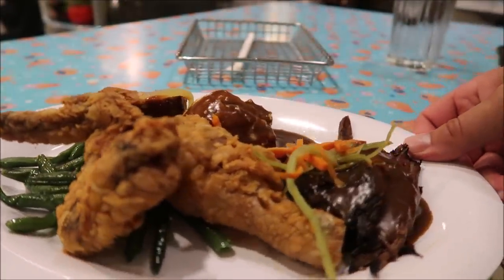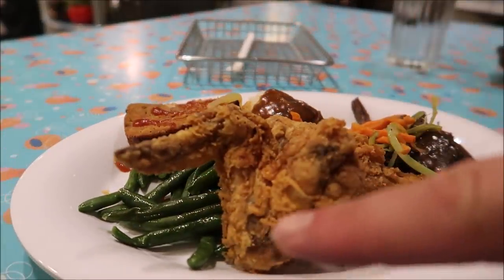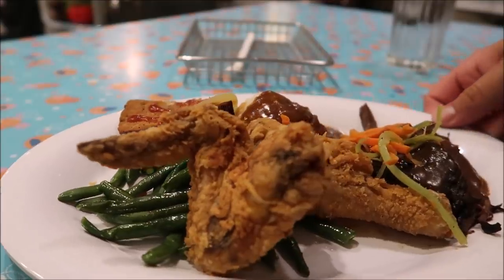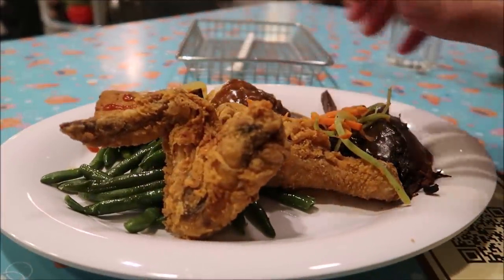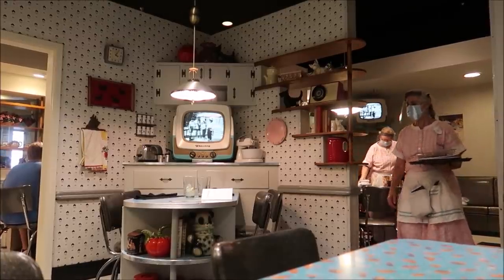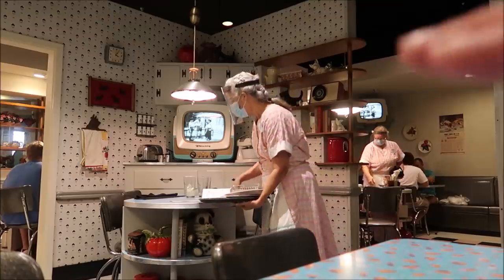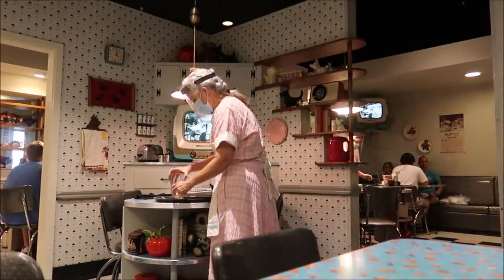This is the sampler. We got a little fried chicken, a little bit of meatloaf, a little bit of green beans, a little bit of mashed potatoes, and a little bit of the pot roast. All together in one. Delicious. It also gives me a chance to show you guys what the kitchenette area looks like. So I'm happy I'm not sitting there. I absolutely love the chicken here. It is amazing.